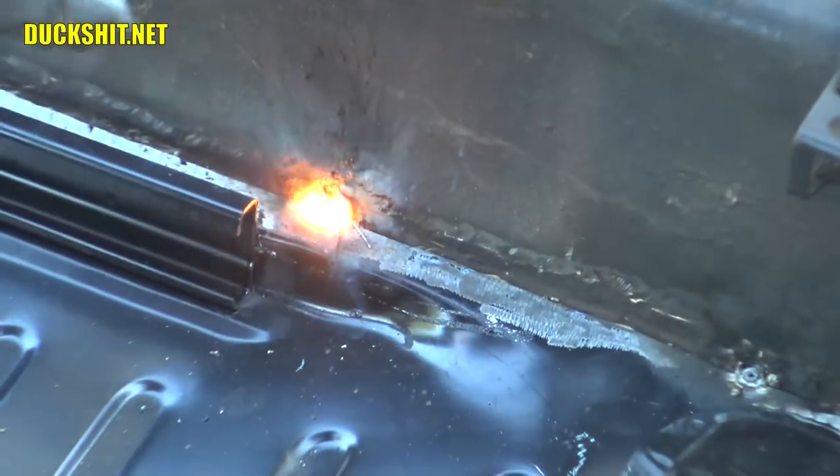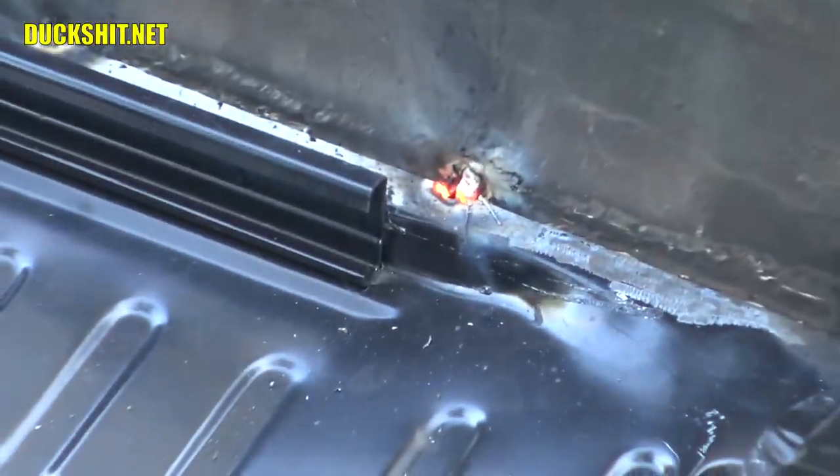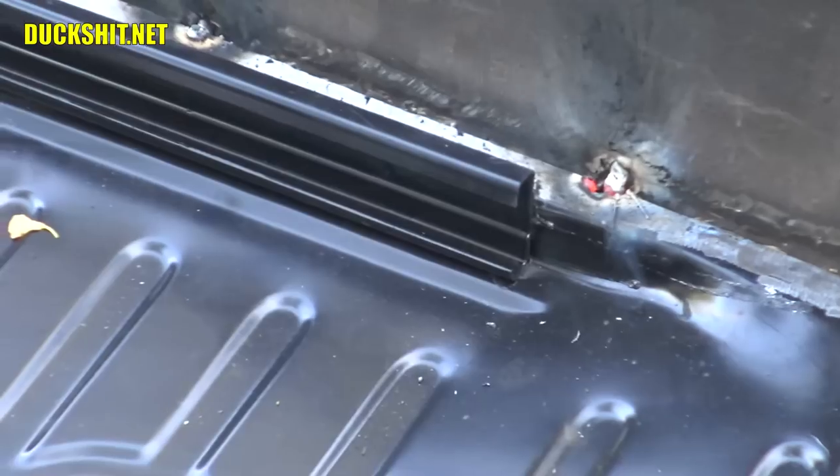Yeah, when you're up close, the welding just sounds better. It has more of a bacon sizzle. When you're further back, it was stopping and going, so it was kind of making a mess. But yeah, that's kind of ugly, but we can fix that.